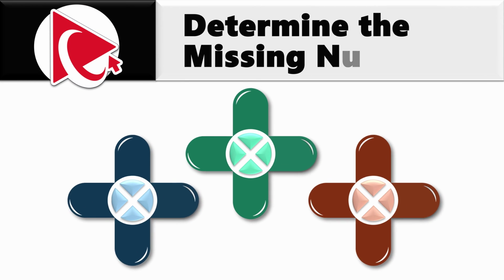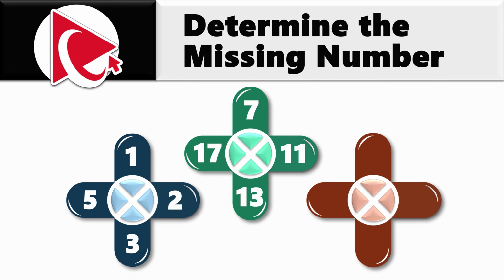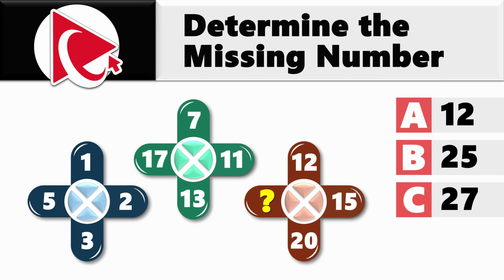You're presented with 3 unusual-looking shapes. Each shape has numbers inside. The numbers in the first shape are 1, 2, 3, and 5. The numbers in the second shape are 7, 11, 13, and 17. And the third shape has numbers 12, 15, 20, and then comes the missing number, which you need to calculate and select out of 4 possible choices. Choice A, 12. Choice B, 25. Choice C, 27. And last but not least, choice D, 29.